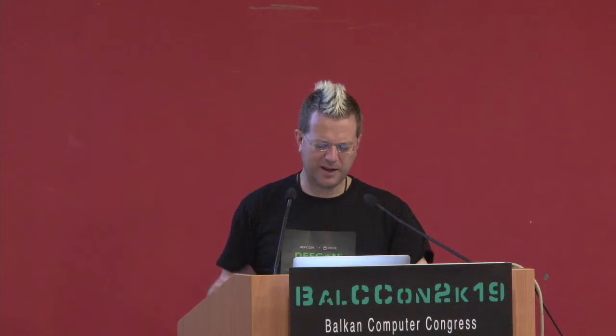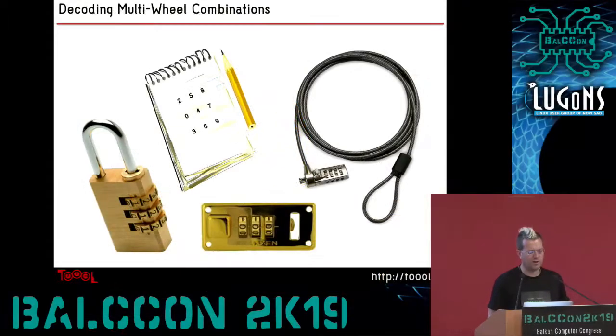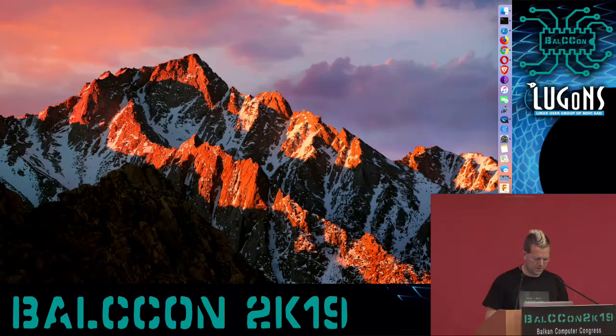And this type of technique works for a lot of other types of locks too. Not the same one with the magic number and all that kind of stuff. That's unique to the master combo lock. But putting tension on the shackle and feeling for where different wheels bind and where the shackle moves a little bit, that's just a great technique in general for decoding combination locks.